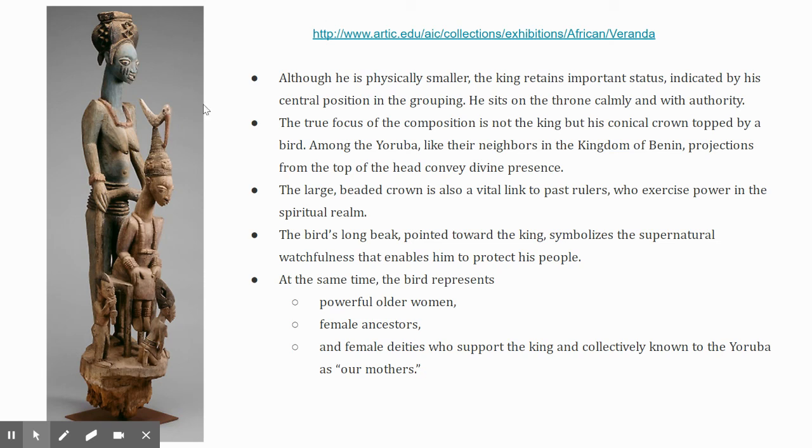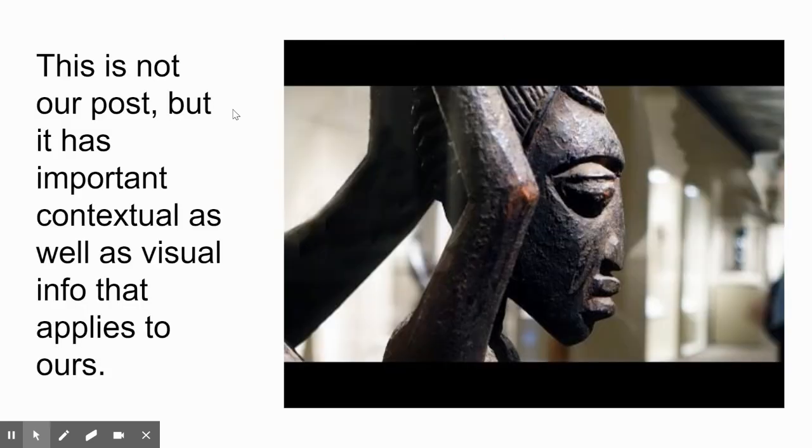We know from this piece, obviously, women are super important. They also represent female ancestors and female deities, which are all in support of the king, right? So the role of women is going to be important in this culture in particular in terms of keeping things together, keeping society organized, keeping society safe.